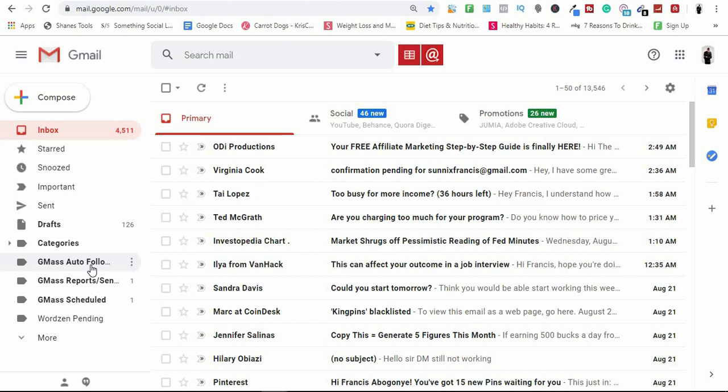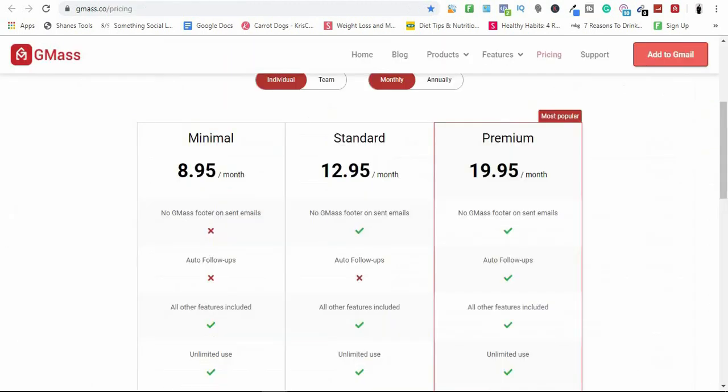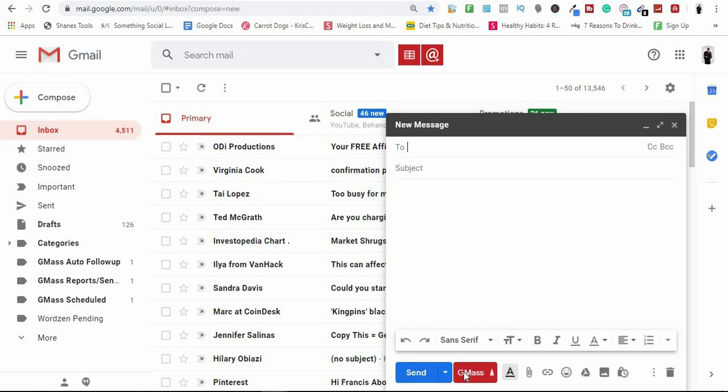Okay, you can do auto follow-up, you can schedule emails and all that. And Gmass sends out over 2,000 emails per day. The regular Gmail sends out just 500 emails per day, but with Gmass you can send out 2,000 emails per day. And once you have the Chrome extension installed on your computer and you sign up for Gmass, your Gmail is going to have the Gmass button right here. It's going to be replacing the send button. All right, so you can use that to send out bulk email.